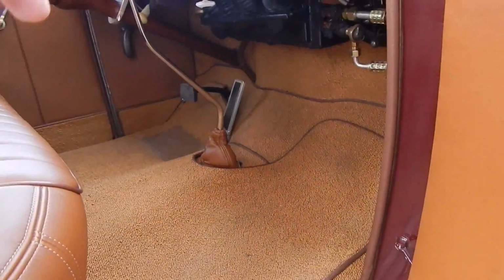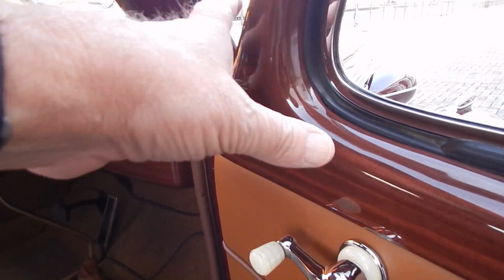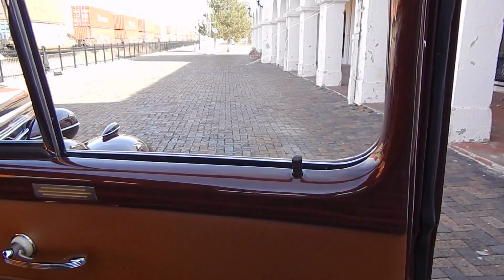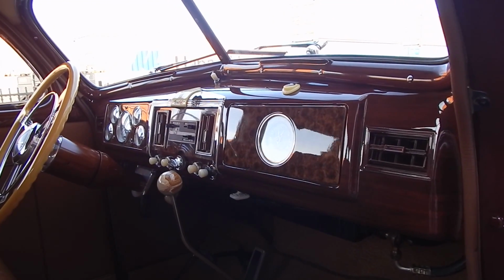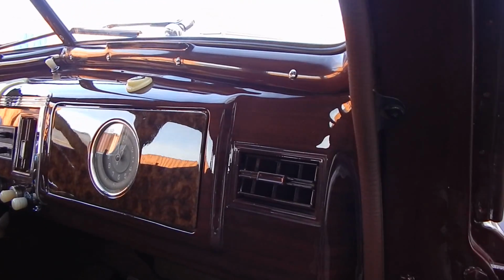Loop carpet. It's got a custom floor mat. All the woodwork is beautiful in it, or the faux woodwork. It was done by a Swedish gentleman that would come into Arizona, and they'd have him do woodwork, and a nice burl wood finish here on the glove box.